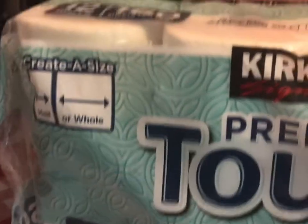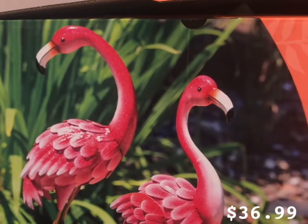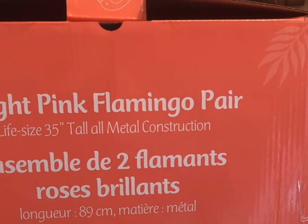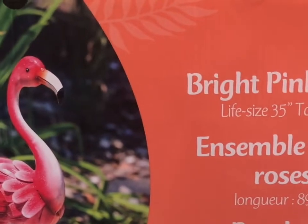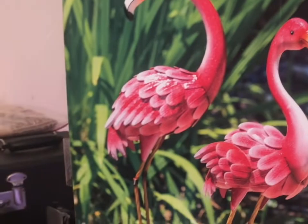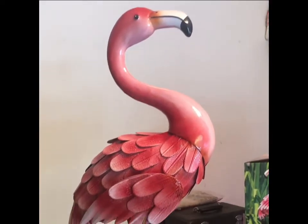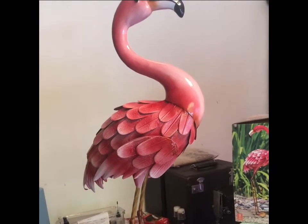And then my big splurge of the day was I have a thing for flamingos, and I got suckered in. I saw these, and I thought, oh, they're so pretty. I'm just now putting in a new flower garden and herb garden, and I thought they would be so pretty in that. So I bought those, and here's what one of them looks like. They're big, and those were, I believe, $35.99, which I thought was an awesome deal. But they're so pretty.